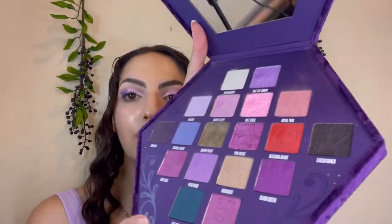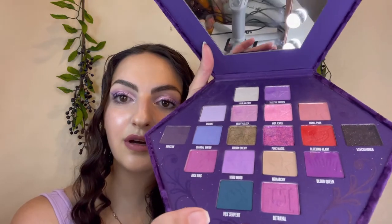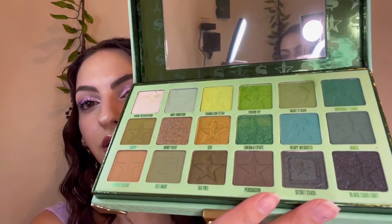So it's got a gorgeous, gorgeous set of purples and pinks in it, a little bit of red. And I really think that she would create something beautiful with this, so I'm going to bring it with me. And I'm also going to bring the Blood Money palette. So a little bit of a Jeffree Star collector here. But I think she would create something beautiful with these two together. I think a green and purpley look would be awesome.